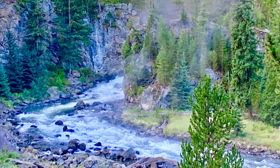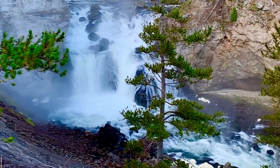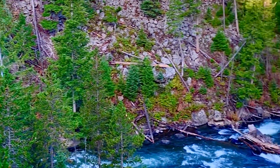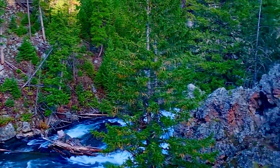We started our time at Yellowstone by taking the lower loop. It took us sunrise to sunset to complete. This park is huge, so make sure you give yourself plenty of time to really do it justice.